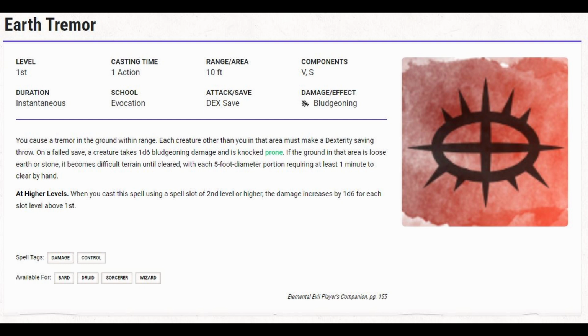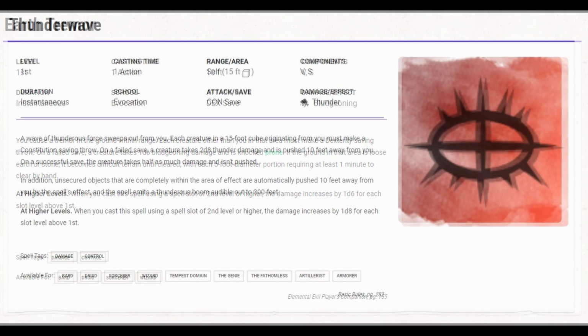8. Earth Tremor sucks, and I can't see any reason for anyone to ever take it as a spell when Thunderwave is already available. Earth Tremor has a range and area of 10 feet, and on a failed Dex save causes a measly 1d6 of bludgeoning damage, and any creature in the affected area falls prone. That would be a max of 4 medium-sized creatures, taking an average 3.5 points of damage and falling prone.